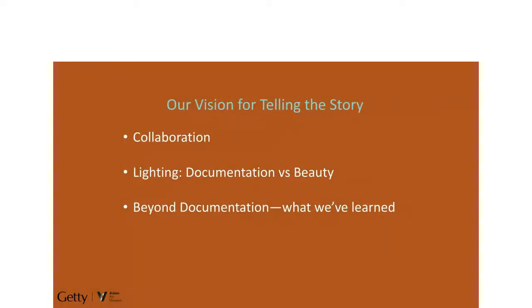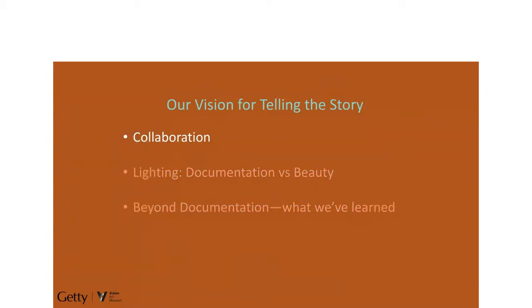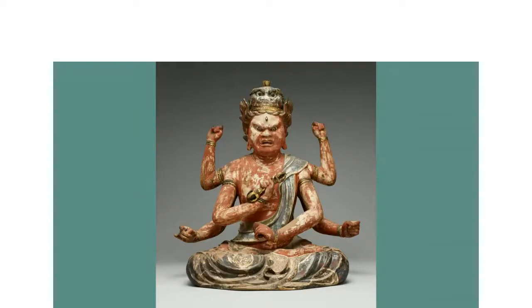And the first step in sharing our vision for telling the story is collaboration. Now let's discuss the practice of engaging in collaboration with your fellow museum curators. When I first met Tawny at the Digital Transitions Roundtable in Los Angeles, we quickly realized that we had a lot in common around the issues and methods we use to approach object photography for museums.